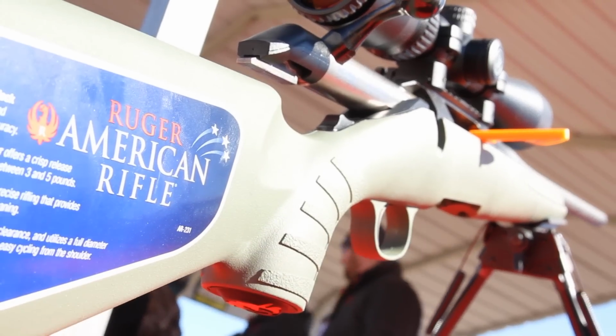Guys, Daniel Shaw still out here at Media Day at the range. I'm with Mark Gurney, and I'm over here at Ruger, and we're looking at a 6, not a 6.5 Creedmoor, but a 6 Creedmoor in the Ruger American Predator Rifle.